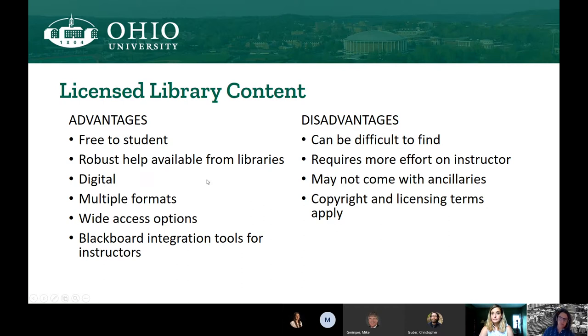Licensed library content is always digital. And by multiple formats, I mean there's movies, there's maps, there's data, there's articles and books, about any type of information resource you can imagine the library is purchasing. Wide access options, and by that I mean students can access the content through whatever mechanism you send them information, whether it's inside of Blackboard or a link on your syllabus or whatever tools you use to interact with your class. And at our institution, we also have an integration tool inside of Blackboard. So if you are a Blackboard user, you can search for and create reading lists right inside of the Blackboard course shell for your students.